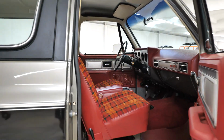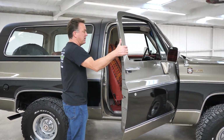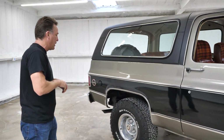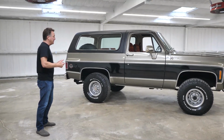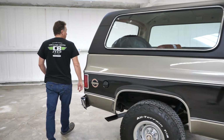Always garage kept. Like I said, it's a fold-up rear seat. It runs and drives absolutely beautifully. It's just crisp inside. The only things on this truck, other than we changed the shocks, exhaust, tires, that's not original, is it's got its original AM FM radio in it, which I want you to see. It's in very good shape.